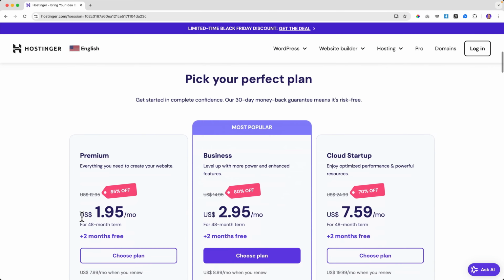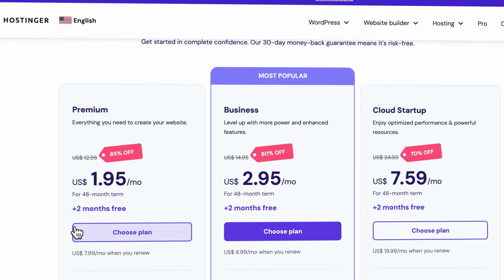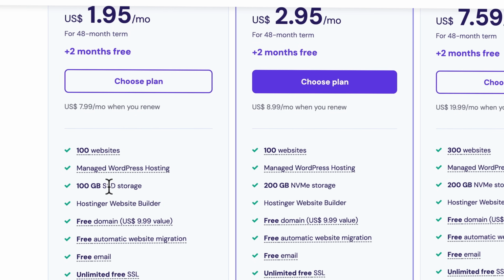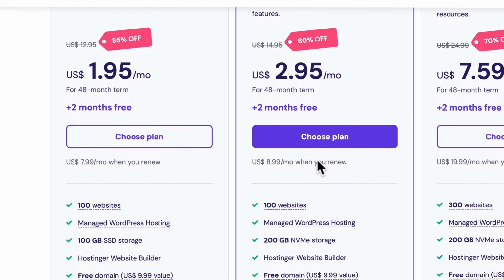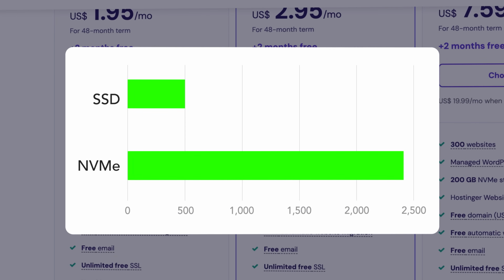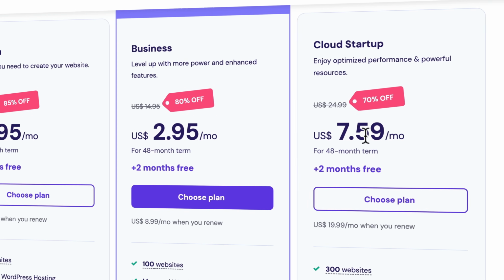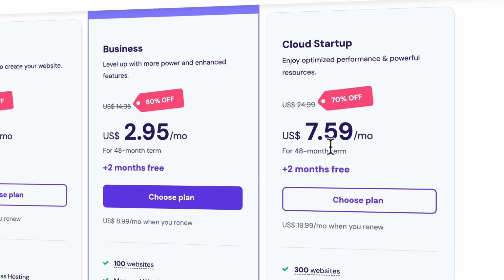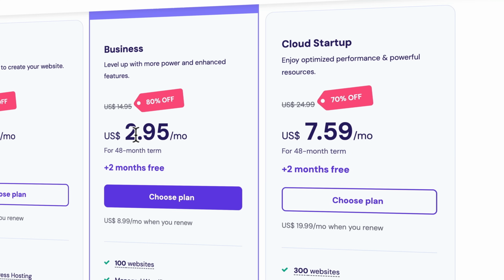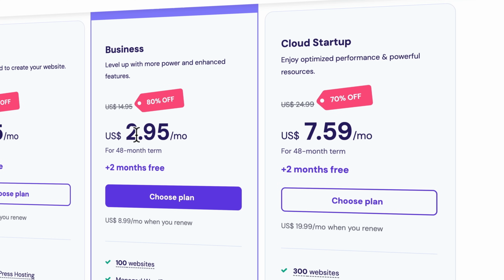So I can click over here and there are 3 plans and let me make it really easy for you to make the right choice. When it comes to site speed, the premium plan has SSD storage, which is fast, but with the business plan, you have NVMe storage. That's up to 5 times as fast as SSD storage. So when you're getting started, I would go with the business plan. Why not the cloud startup? Because you can always upgrade later. So when you've made 30 websites in your business plan, okay, then it would be a great idea to upgrade to the cloud startup. But if you're getting started, I recommend the business plan.